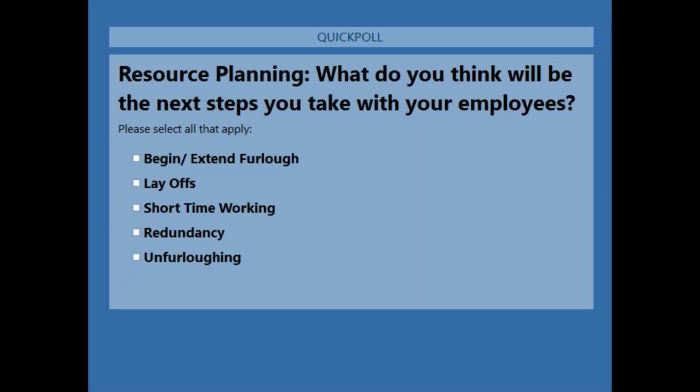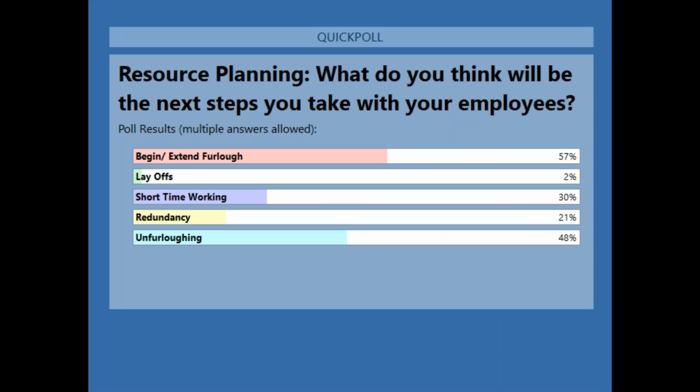So it's quite a mixed result coming through at the moment. I'm just going to give it a few more seconds for a few more people to vote. Okay, the votes are slowing down, so I'm going to close that and share the results with you now. So you can see there's a real mixture coming through. Layoffs obviously seems to be the least popular option, or the least option that people are going to take forward, but then begin or extend furlough is still quite prevalent. But then there is 48% that are looking to perhaps start to unfurlough people as well, which is interesting statistics. So now I'm going to hide that poll and Victoria will carry on.